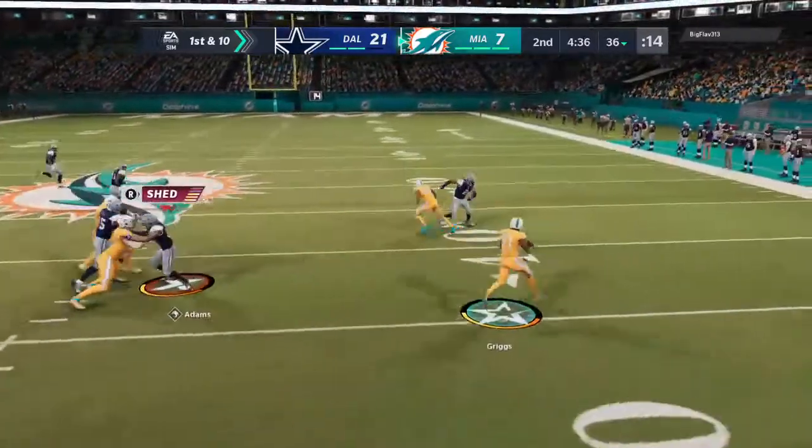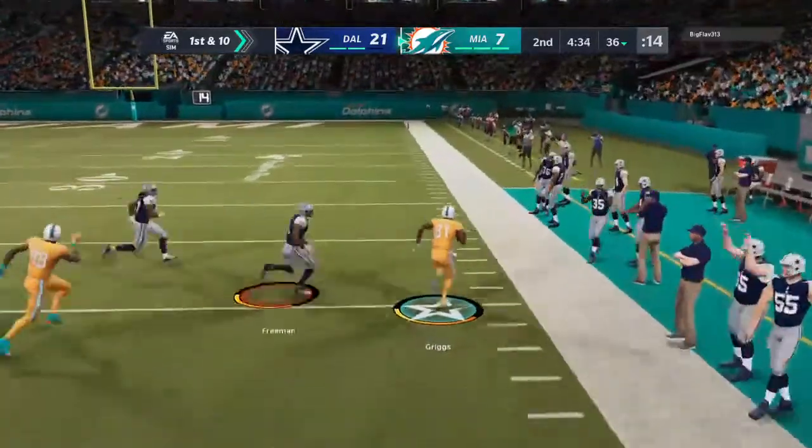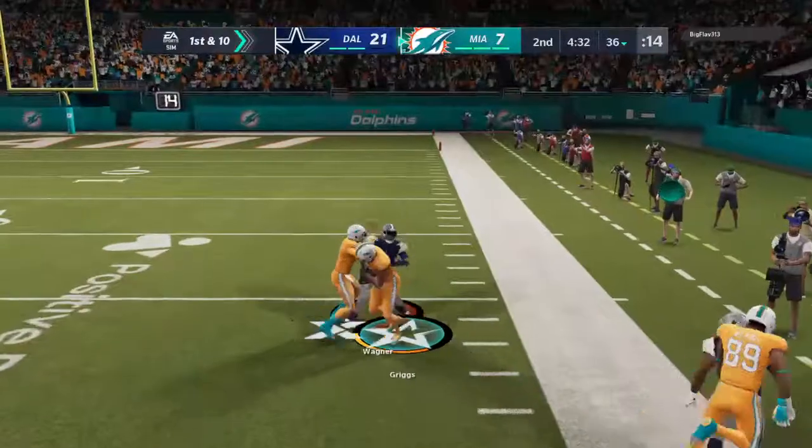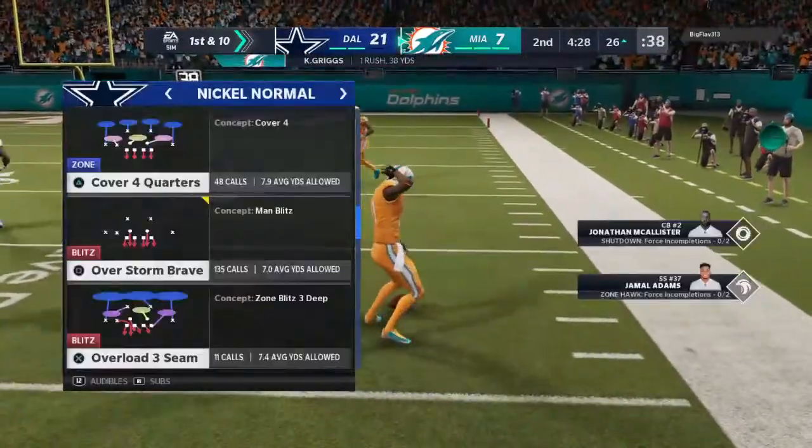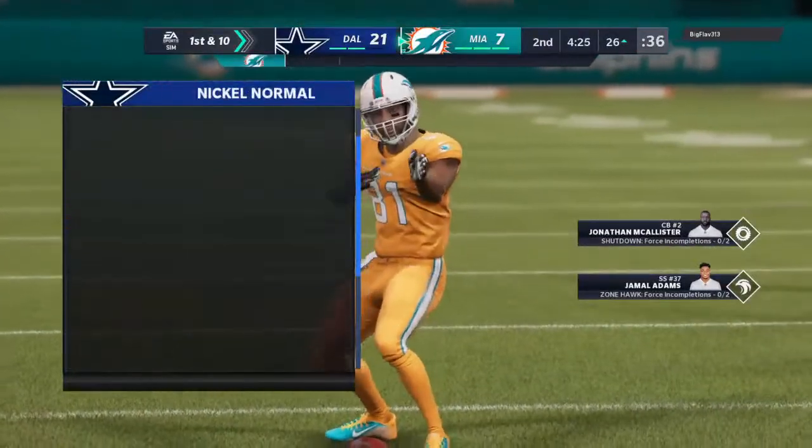Try the jet sweep here. They find some open field here. And he'll go down, but not before getting this inside the 30. A big pickup of 38.